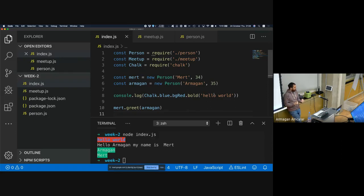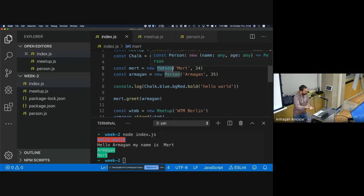So just like our debuggers do, line by line, the Node.js engine starts reading the code and executing it. And in our case, our code requires some structures, like classes, and then creates new persons with new keywords. With every run of node index.js, I create the mert object or arman object or meetup object from scratch. It just looks the same, but it's not the same. It is just a new object with the same parameters. It's just a new person object, right? So for this, that's okay.